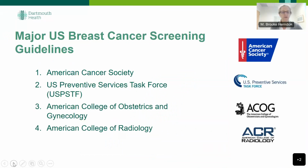Currently, there are 4 major U.S. professional society guidelines for breast cancer screening. Each of these recommend that women get regular routine screening mammograms. One thing that's important to understand about all of these guidelines is that they're intended for women at average risk. Women at higher risk may need more personalized screening, but how do we know if we're at average risk or not?